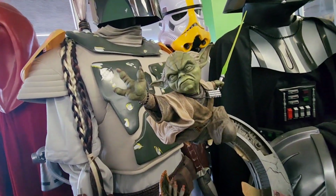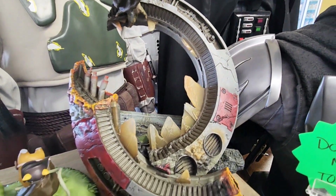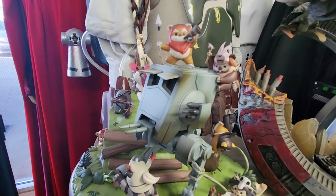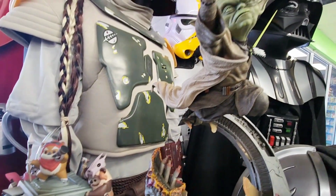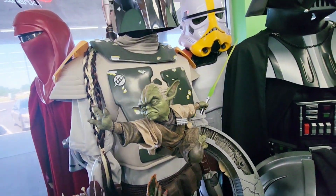They had some life-size Star Wars stuff. They obviously had this great Mythos Yoda. This is the first time I had a chance to see this one in person. Man, this looks great to me. I love how dynamic it is. They also had some smaller scale things as well. But, I mean, look at that. It looks absolutely fantastic. I love this one a lot.